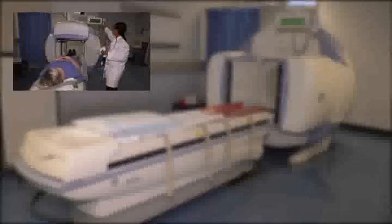If you are a technically inclined and very responsible person with good communication skills and an interest in physical science, you may enjoy working as a nuclear medicine radiographer.